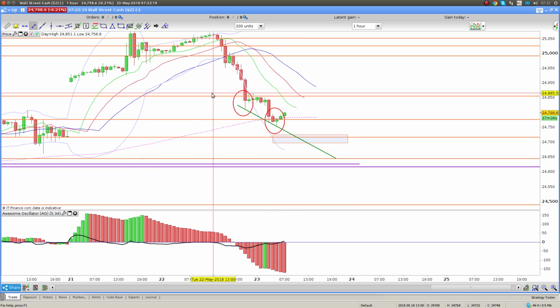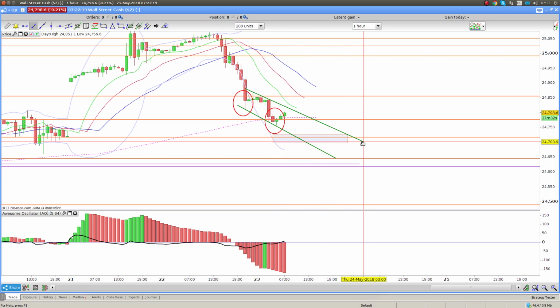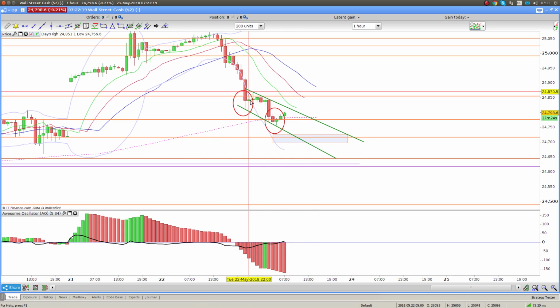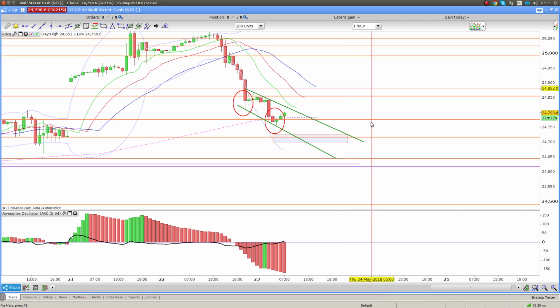And if we just add a line along the top, you see it's pretty much a megaphone range type thing. So we've trended down, we're now channeling, and then we want to do a little bit of a range sideways and then a break to the upside. That's my play. That's what I'm looking for.